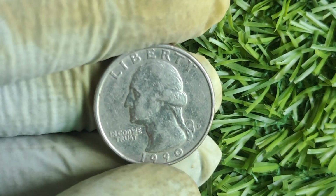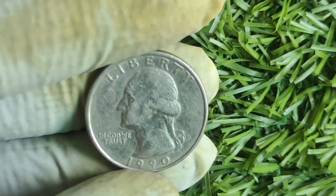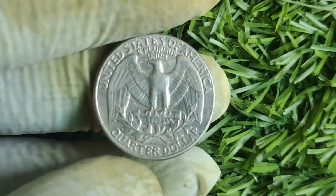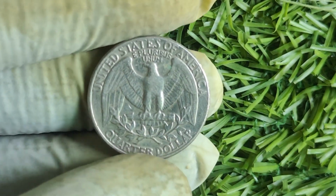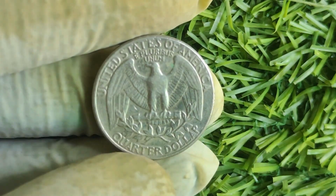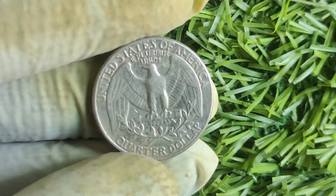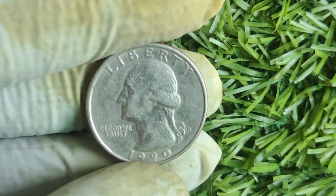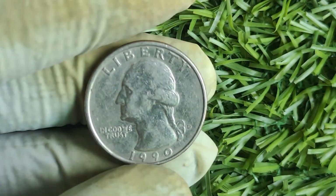While millions of quarters were minted in Denver that year, only a small fraction meets the criteria for collectors. Some of these quarters exhibit rare minting errors, such as double dies or off-center strikes, which make them incredibly desirable. Additionally, coins in pristine condition, graded as mint state or proof, fetch the highest prices at auctions. So how do you know if you have a 1990 D Washington quarter worth $1.5 million?